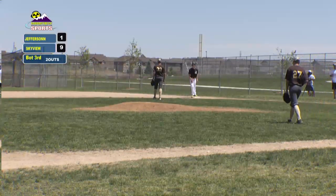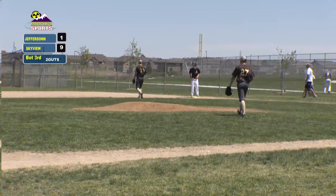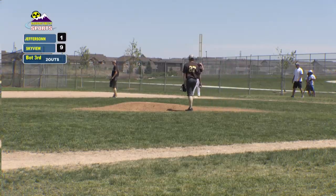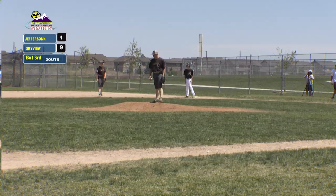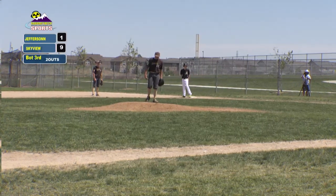Again, the runner for Jefferson was not able to get around third base in time, so the bases are loaded. Any base, boys, any base. And an opportunity, and as you know, when you have bases loaded like this, it could be a force at any base.